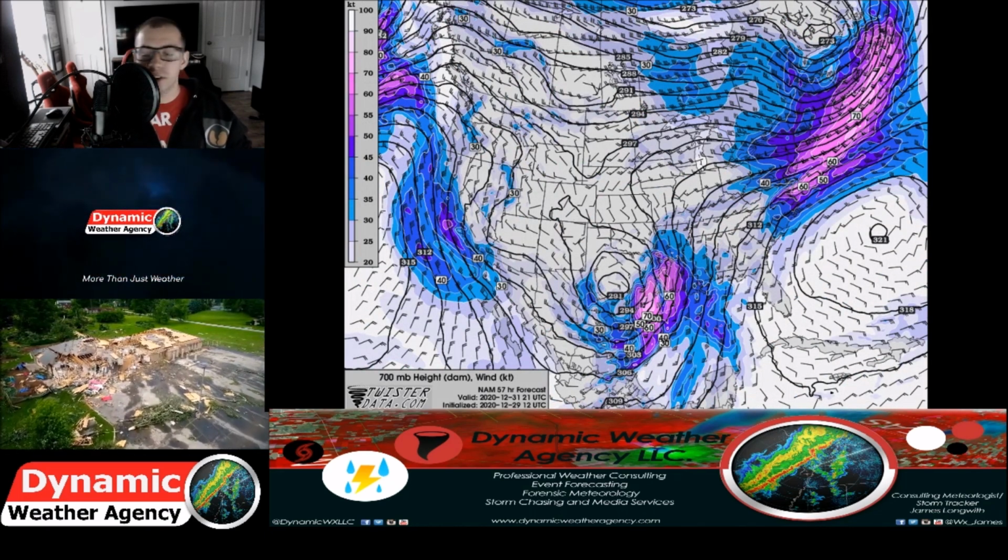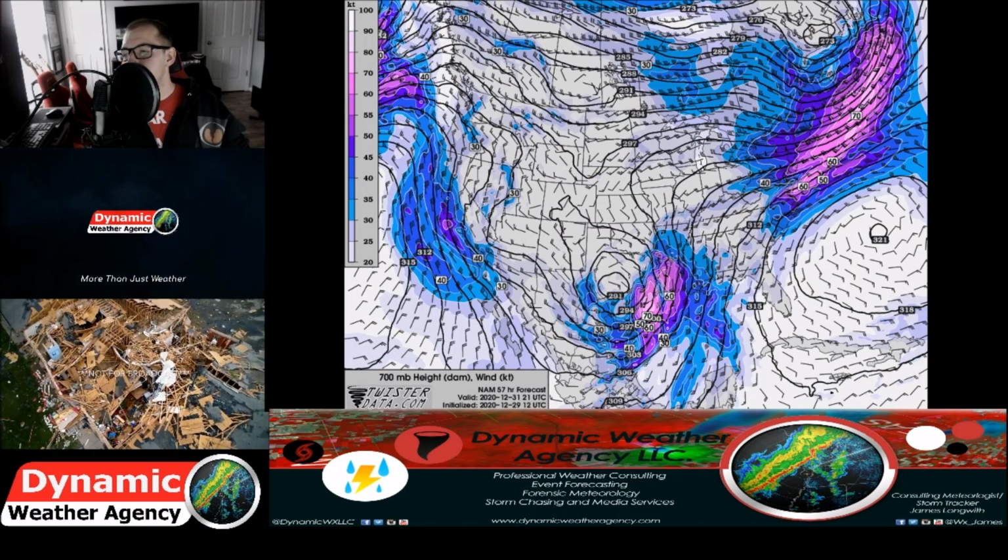Taking a look at our 700 millibar winds, we see a nice low level jet beginning to move across the region.